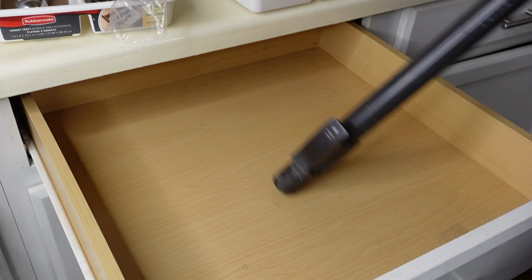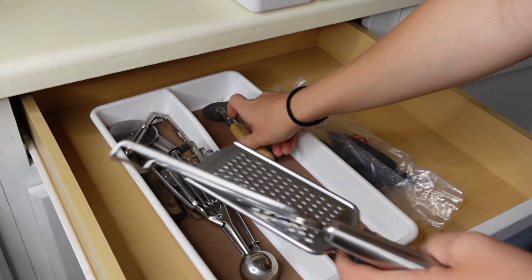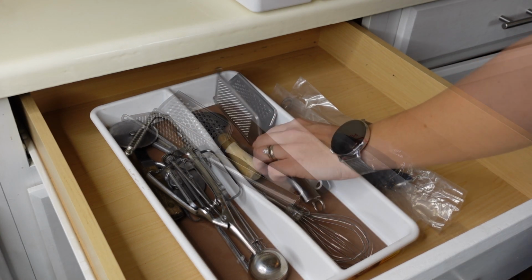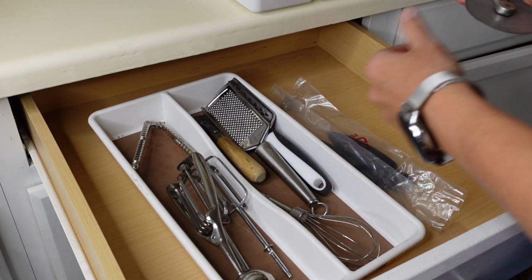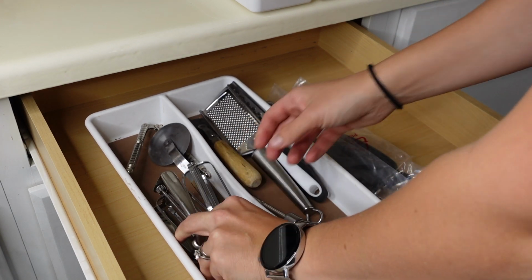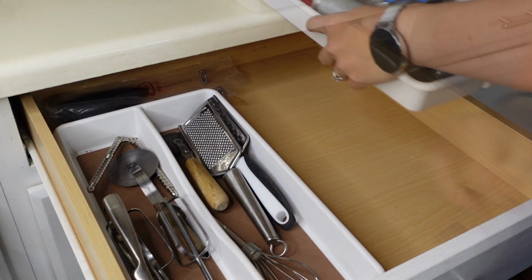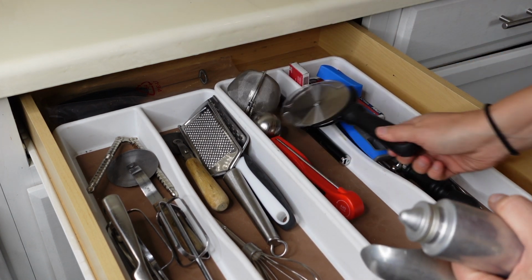Now this is kind of my extra drawer where I put kitchen, not utensils, I don't know, supplies or stuff that I don't use on a regular basis but I need to have on hand. Things like my husband's favorite cheese grater or cookie scoop or pizza cutters. I had two vintage little cutters, I ended up only keeping one of those.